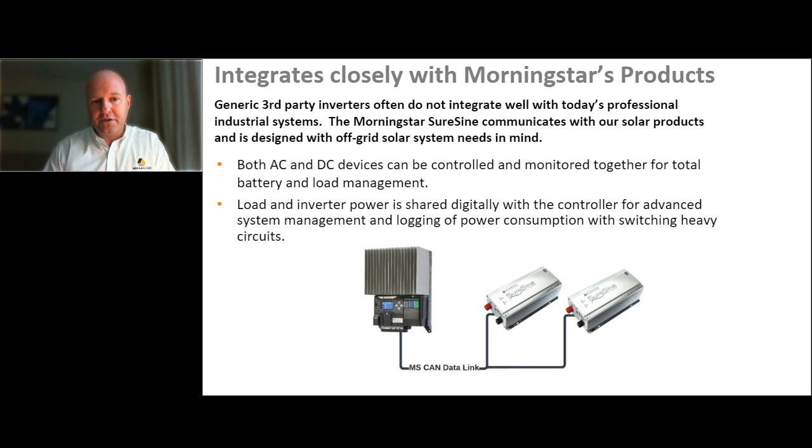You're going to hear more about the GenStar integrated DC system controller very soon, but you can see here an example of where the SureSine can be controlled, even multiples of them, along with your DC loads, all by a single system controller that has visibility on power, net current management, and of course your low voltage disconnect functionality.